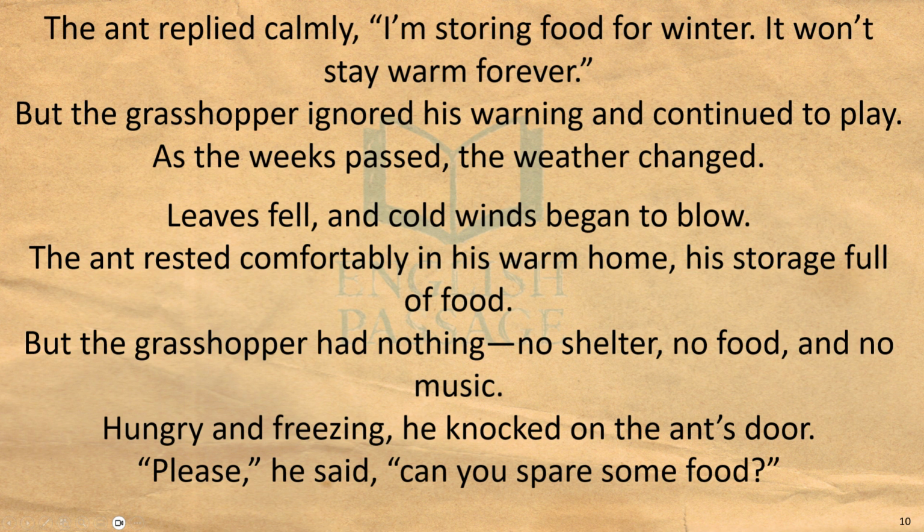As the weeks passed, the weather changed. Leaves fell, and cold winds began to blow. The ant rested comfortably in his warm home, his storage full of food. But the grasshopper had nothing, no shelter, no food, and no music. Hungry and freezing, he knocked on the ant's door.